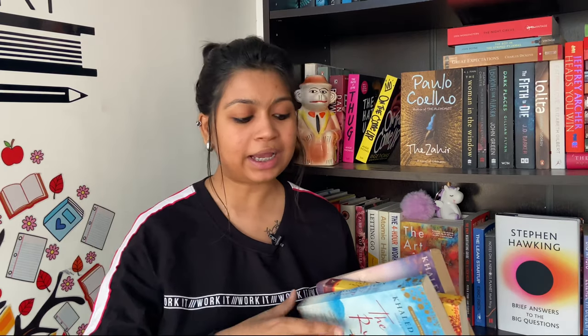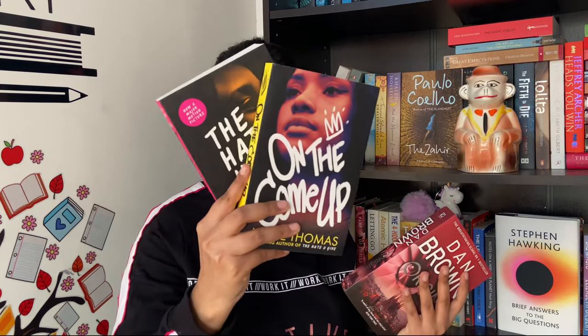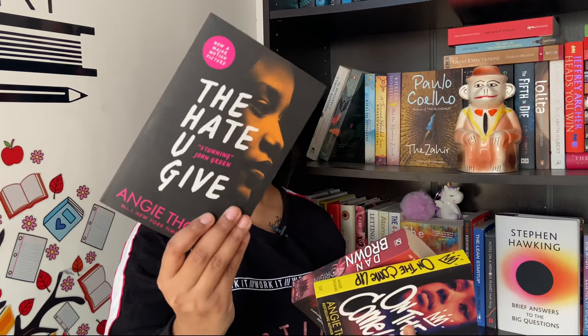Gorgeous hardcover. Next up, I have all the books by Khaled Hosseini. I think one is left, but yeah, it is The Kite Runner, then I have A Thousand Splendid Suns and And the Mountains Echoed by Khaled Hosseini. Then I have these two books by Angie Thomas. One is On the Come Up and the other is The Hate U Give.